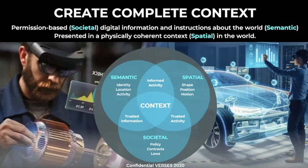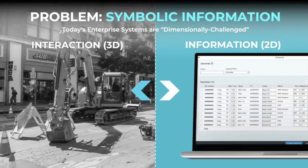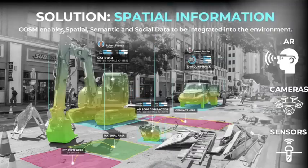And so that has to do with identity versus location versus policies. As these all come together, now you can set the rules and rights and privileges of how the city should operate. And now everything can adapt in real time to changing circumstances, because they're all aware of each other and all talking to each other. And our symbolic information moves into the real world. And instead of seeing it on a thing, you just have your glasses on, and you actually see the world the way it is.